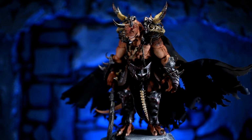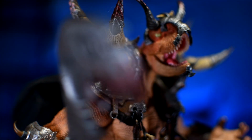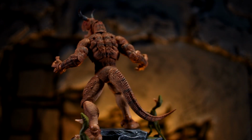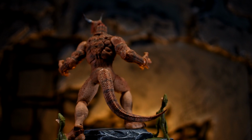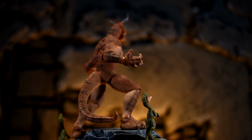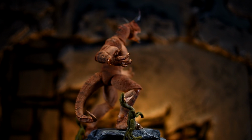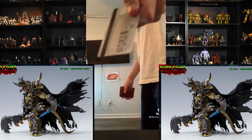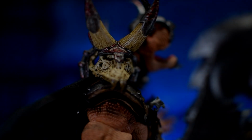But the detail on this thing is ridiculous. I feel like this thing has more detail than a Mythic Legions, and I love my Mythic Legions. But I tell you guys all the time, I'm not trying to sell you shit. I'm just showing you what I enjoy, what makes me happy, and this figure definitely made me happy. So happy that I went and pre-ordered the green one. But guys, you can see the detail here for yourself.